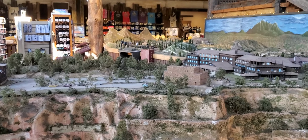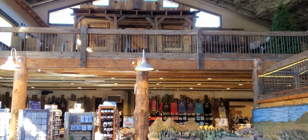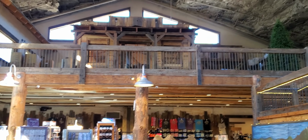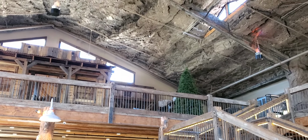And then even when you look up, you see that there's this weird house thing on top. It almost looks like a set, and it looks like they're making the roof look like rocks. I don't know. I was so impressed.